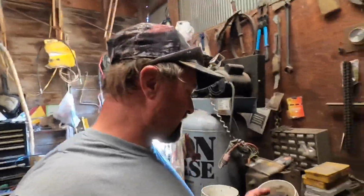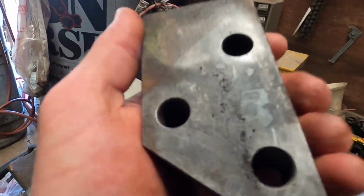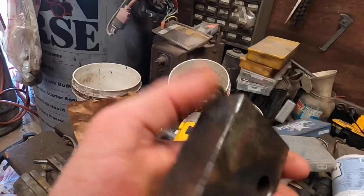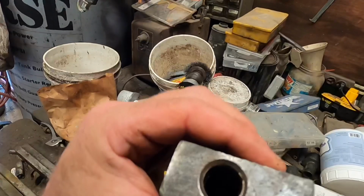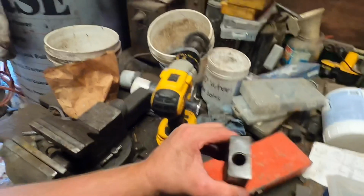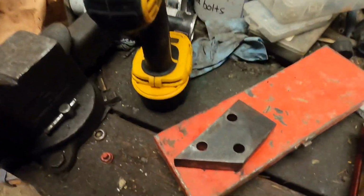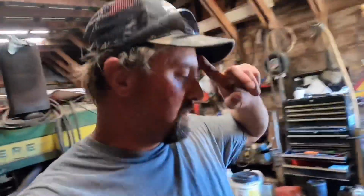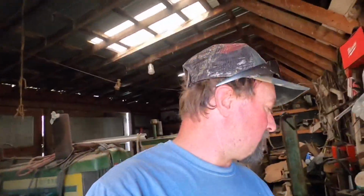Okay, I just took the wire wheel brush, doing some cleaning on it, and I was trying to see if I could find a part number on here, but I can't find any part number on the thing. So yeah, I'll have to call down to the New Holland dealership tomorrow. But I'm gonna go find something else to work on here, and I know exactly what that is.